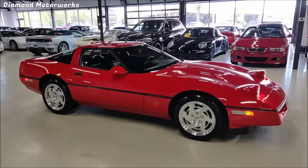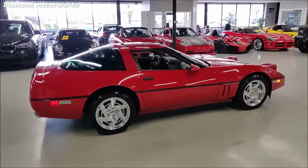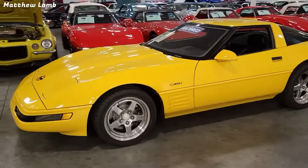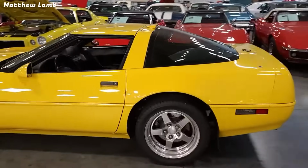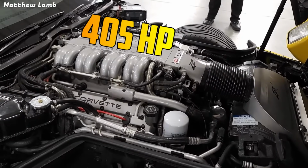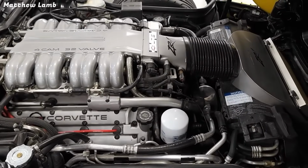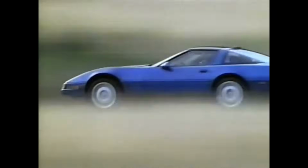The ZR1 also had a unique body that was wider and longer than the regular Corvette, with a convex rear fascia and square taillights. In 1993, Chevrolet made some changes to the ZR1 to boost its appeal. The engine output was increased to 405 horses and 385 pound-feet of torque, thanks to some modifications to the cylinder heads, valves, camshafts, and exhaust system. It was nicknamed the King of the Hill and the Corvette from Hell for its superior power and speed.